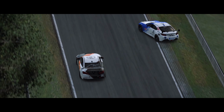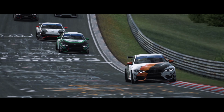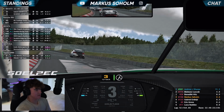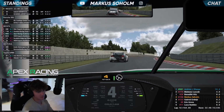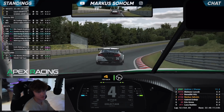Contact with one of the lapped cars just a couple of laps after taking the lead at the stop. It looks like they might unfortunately see the end for the number 20 BMW. I think it's over for the dark car. I think they had a crash with one of the GRs. Oh, they have damage. They have a lot of damage. They're right in front of me. And they have, yeah, I'm going to overtake them.